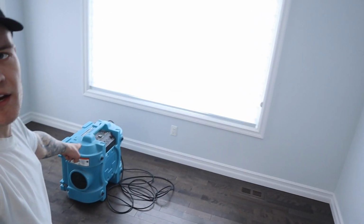Got our air scrubber here, gonna get that set up and make sure all of our dust is contained. Even though there's no homeowners living here, I don't wanna have to go through after the fact and clean up all the dust that we make from ripping out all this tile.